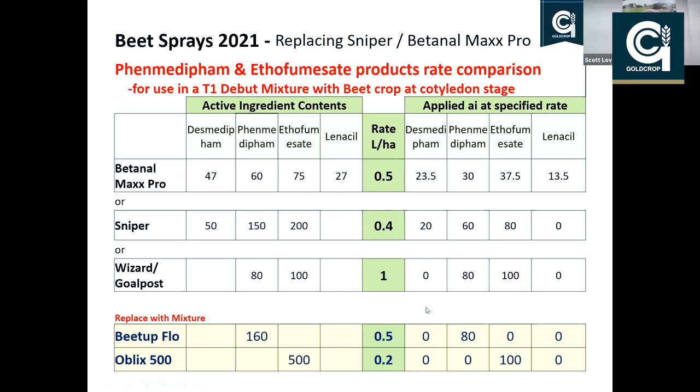And probably because, particularly with the Oblix, the ethofumesate, because of the straight nature of them and you're actually using higher levels of individual active ingredients, you probably just need to be a little bit more careful in terms of your timings. You were just making the point, Dave, about how well Conviso Smart beet tolerates that herbicide. And I suppose, look, strong levels of these could be challenging for a beet crop that was under pressure. And I suppose that's where the agronomists will have to make the individual decisions about what goes in the tank.